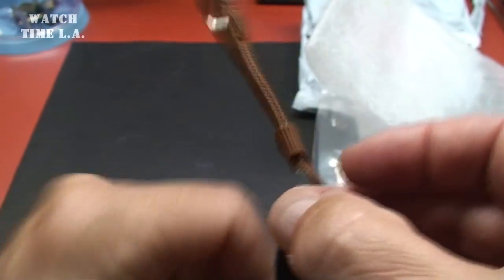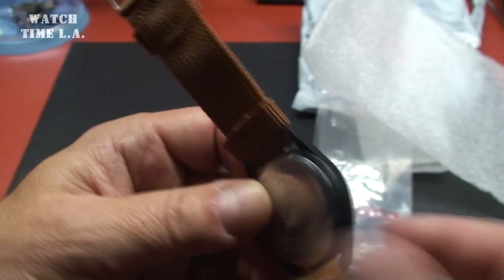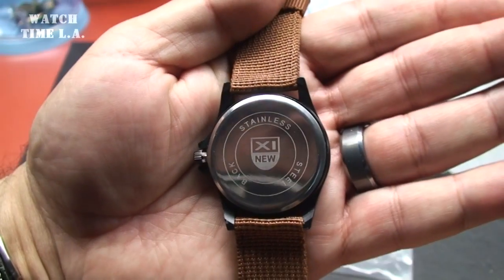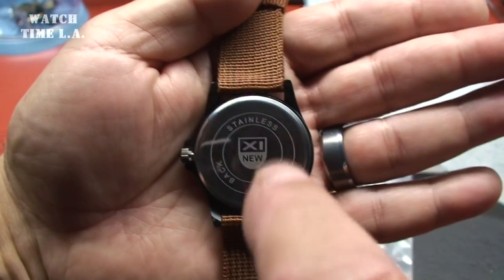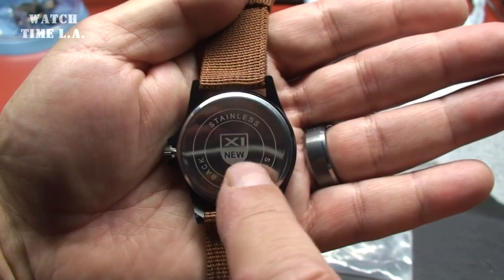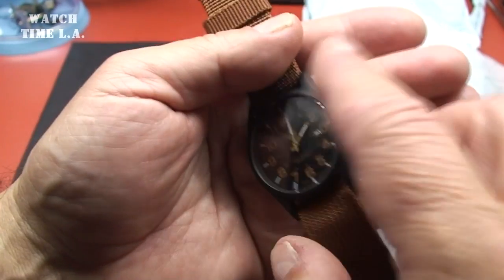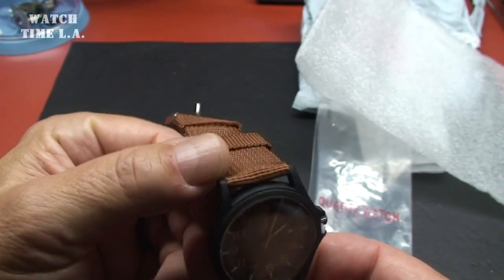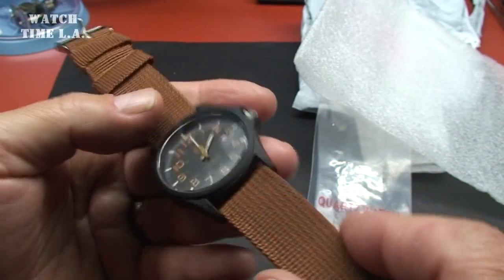The case is just some base metal, but it's solid. That's important. And the back simply says stainless steel back. Any watch that says stainless steel back, what they're telling you is that the back is stainless steel and everything else is not. This could be base metal, it could be any type of base metal. It could be pot metal, which is the cheapest type of metal there is.